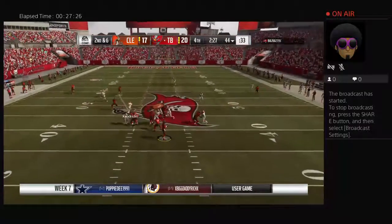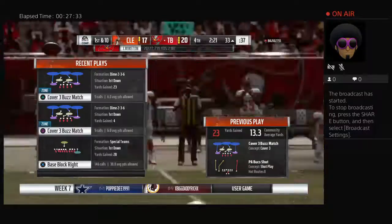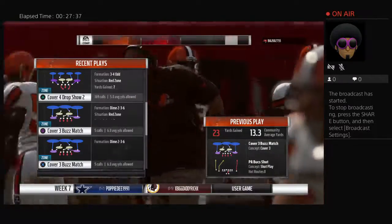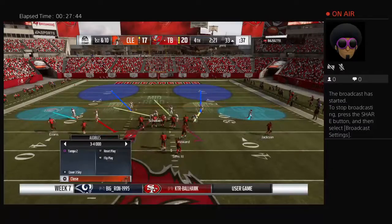Play fake. Winston. Looking for Godwin, and he's got him complete. And he's going to get this all the way down inside the 35. And this defense here going to burn their second timeout. But you can also factor in another timeout that they'll get when the clock stops at the 2-minute warning.